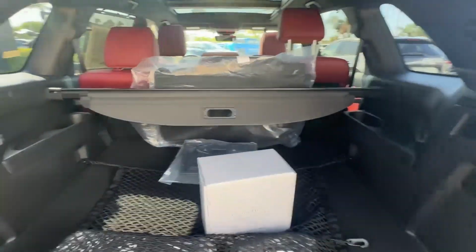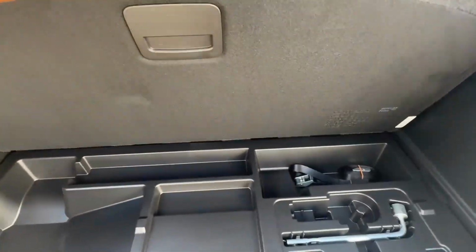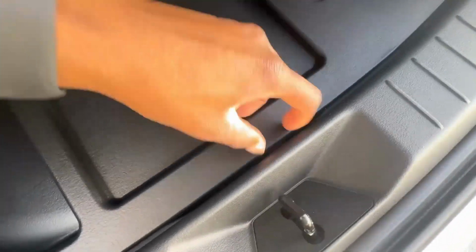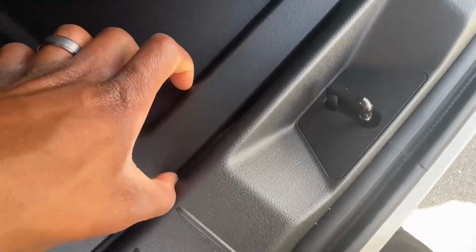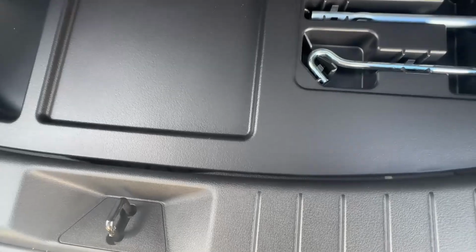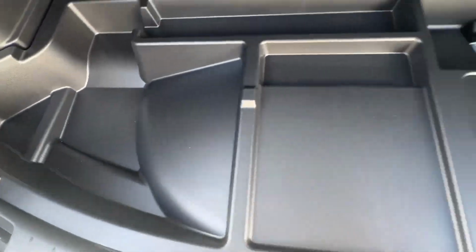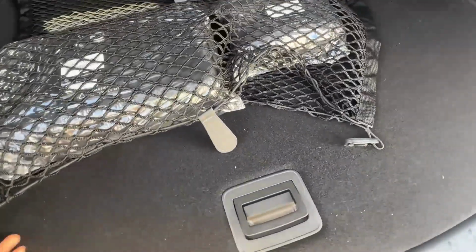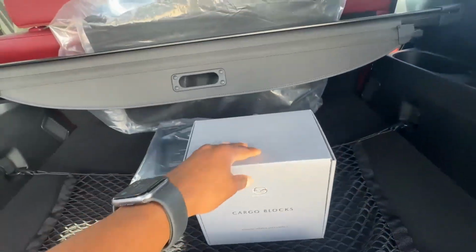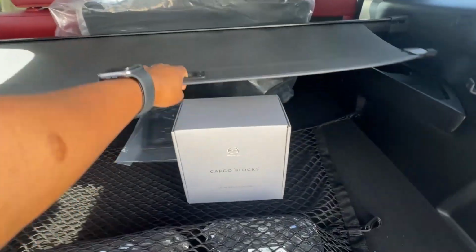So here's the cargo area. You got some tools. Looks like you got a spare tire underneath here. I'm not gonna lift this, but I can see. I don't know if the camera will pick this up, but I can see a little bit of part of the tire underneath here, and you can also see the outline on the plastic mold there. You've got, what is this? Roadside assistance kit, first aid kit, cargo blocks, the pool shade.